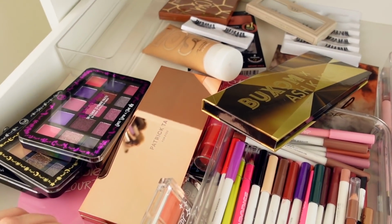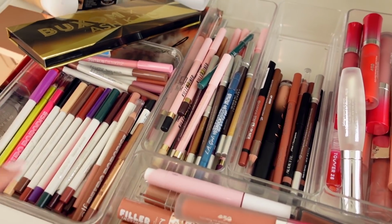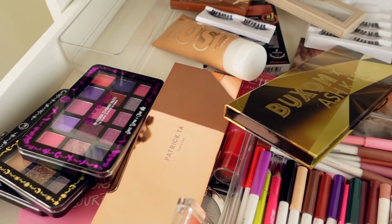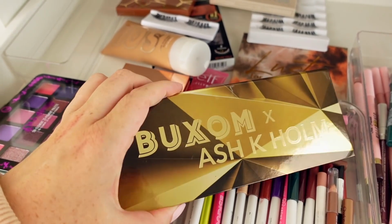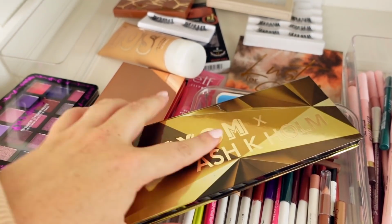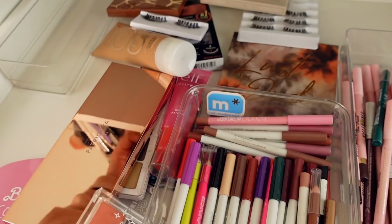I just realized I forgot to go through this second drawer. So I probably won't go through these just because these are kind of like staple products I use over and over. But over here, I mainly have eyeshadow palettes. I'm not sure which palettes I'm going to end up using for the fall, but this one is the Buxom Ash K Home palette. I have a bunch of these JCat Beauty palettes.